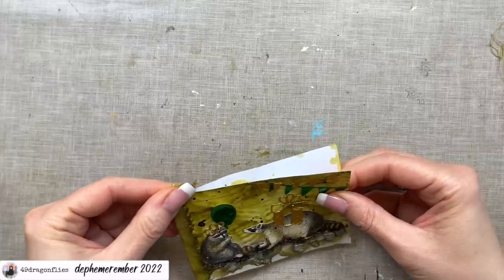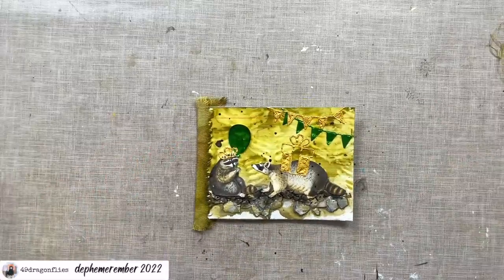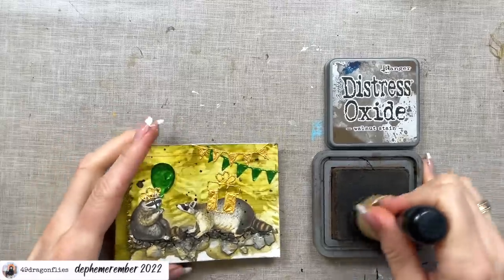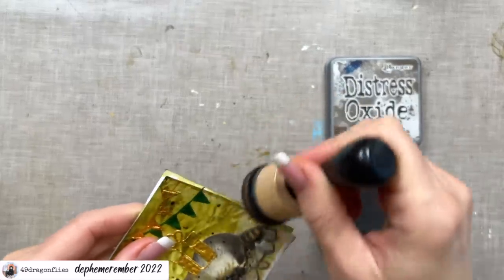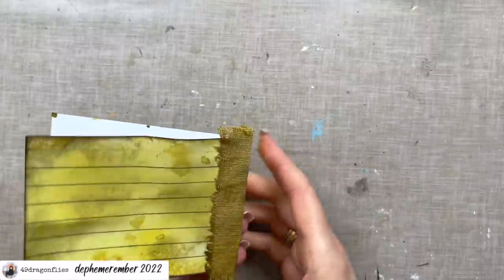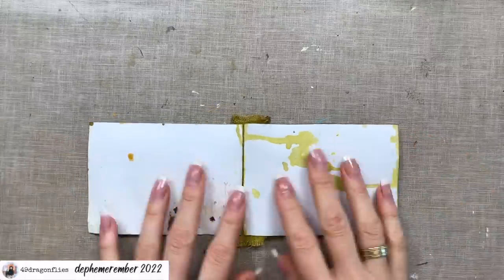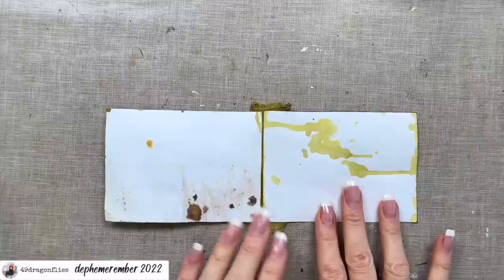Probably what I should have done was to ink it up before, but I can still ink it up now. And I'll do that with my walnut stain. So I used my heat gun to dry this a little bit because it was moving around. So now we can open this, and of course the inside is a catastrophe at the moment.